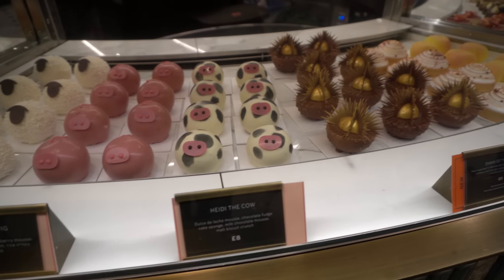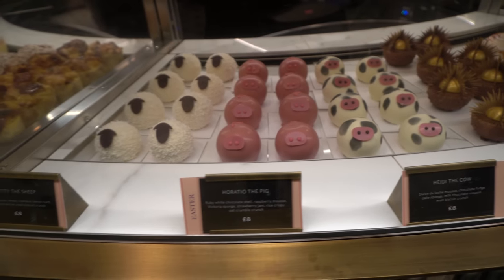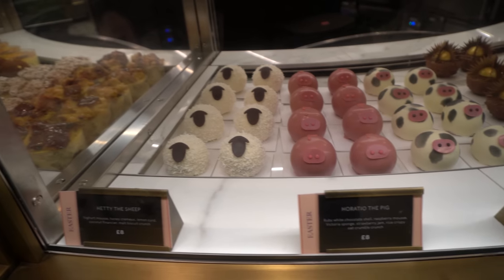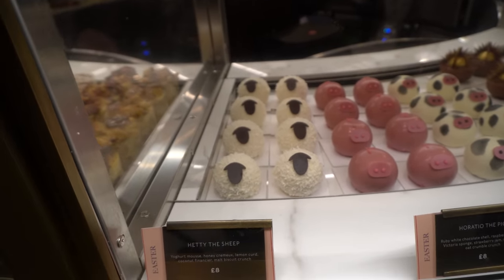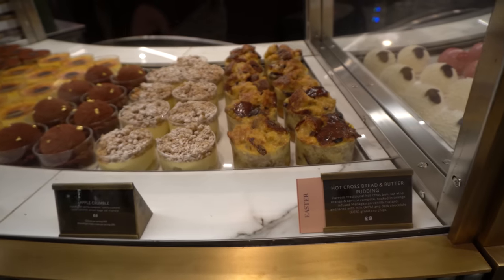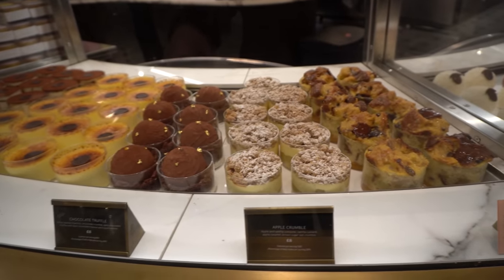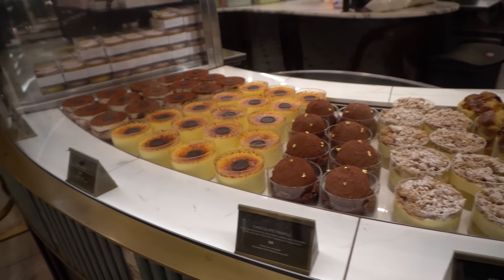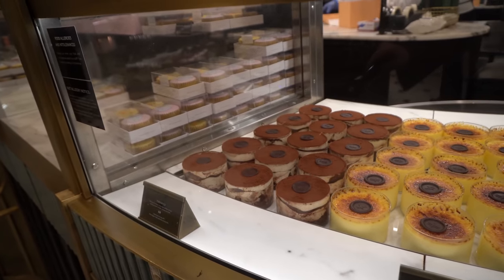But we've got Heidi the cow, which is mousse, oh my gosh, and chocolate fudge. A little pig and a little sheep as well. Oh, they've got names. Hetty the sheep, that's really sweet. Yogurt mousse, ooh. And then as we saw in the other room, we've got hot cross bread and butter pudding for £8. They're pretty big. And yeah, all these normal ones as well. Creme brulee and a massive tiramisu.